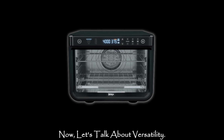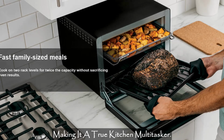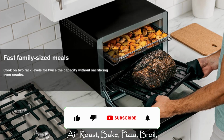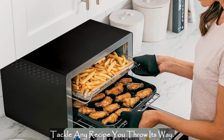Now, let's talk about versatility. The Ninja Foodi XL Pro Air Oven boasts a whopping 8 cooking functions, making it a true kitchen multitasker. From air fry and whole roast to air roast, bake, pizza, broil, toast, and bagel, it does it all. This 1,800-watt powerhouse is ready to tackle any recipe you throw its way.